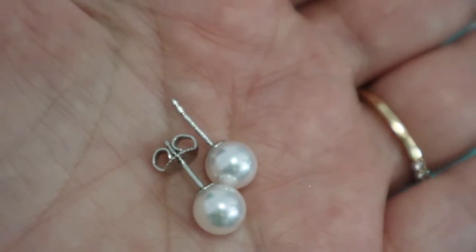I always do heaps of research before I make a purchase. So going into these earrings, I was looking at Mikimoto, Paspaley and Tiffany & Co, which are the three well-known pearl companies. Paspaley is an Australian South Sea pearl brand. They actually dive for the pearls, and their pearls are like next level.